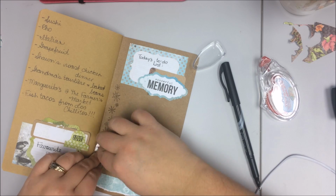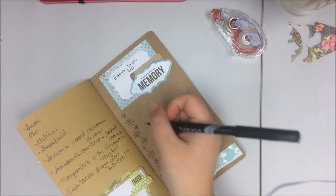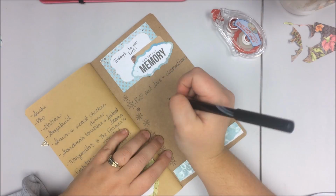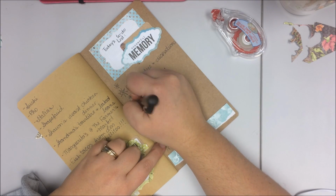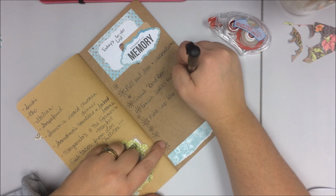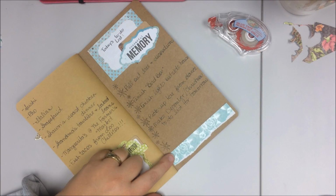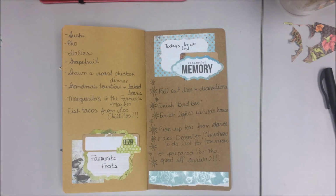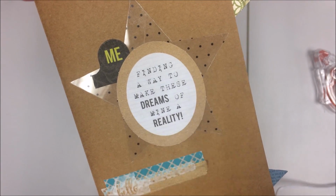They're Ukrainian, and so they do cabbage rolls and latkes and schnitzel and just really, really delicious food. Let's see, fish tacos from Los Chilitos, which is another local place here, and their fish tacos are amazing, the best I've ever had. And I could keep going with that list as well, so that would be a pretty long one. And then the very last day is today's to-do list.